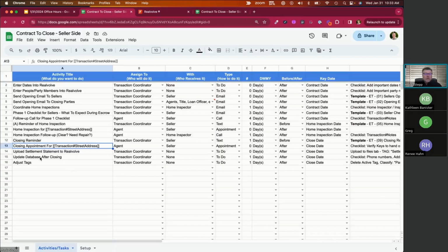So whenever you're in your list here, if you know that it's something that you need to put in there, you don't necessarily have to put the full merge field like it has in here, but identifying that, I probably want an address or something in here, a person's name or an address that goes along with it. It's good to note that. That way, whenever you're actually building it inside of Realvolve, you won't be as likely to miss it as you're putting it in. Hoping that made sense.